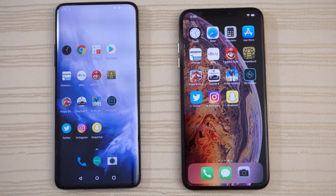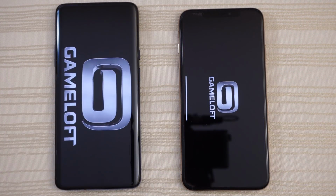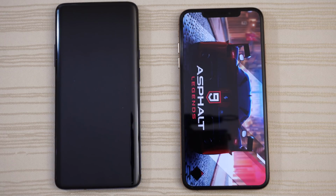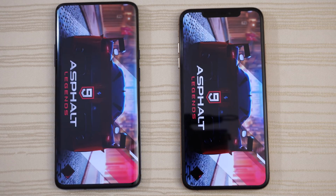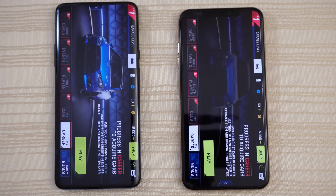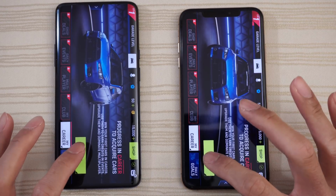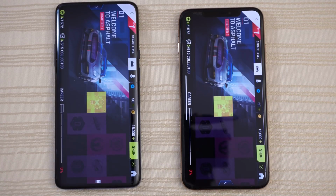iPhone lagging behind. Asphalt 9. Oh, iPhone with a comeback. Will the 7 Pro catch it? Oh! And give the win to the 7 Pro with the comeback. Tap to play.